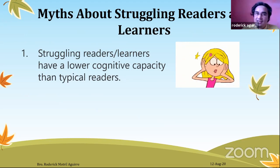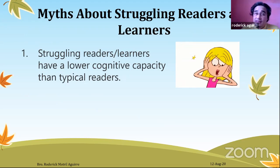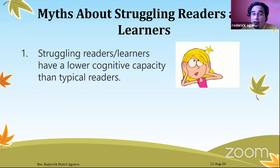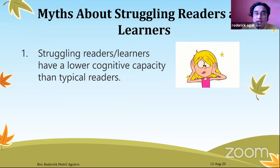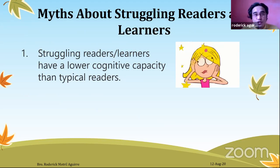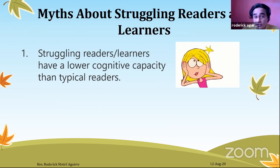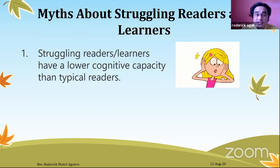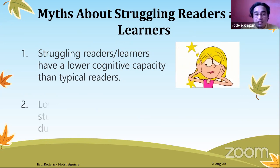They have the same capacity, only that probably because of less literacy activities at home, or probably too many students inside the classroom, some of the teachers are not able to pay attention to these individual students who have struggles on how to process information. So that's what we're going to talk about later.